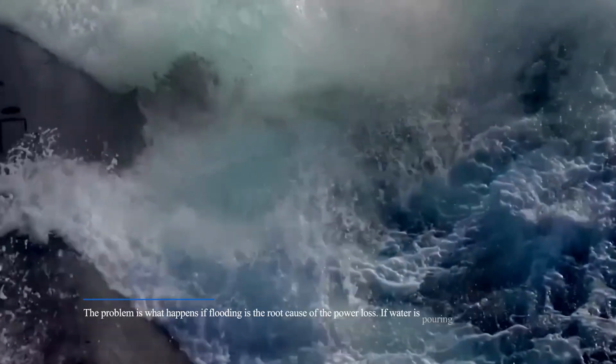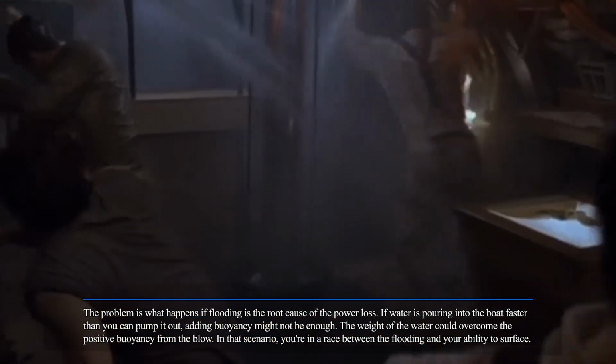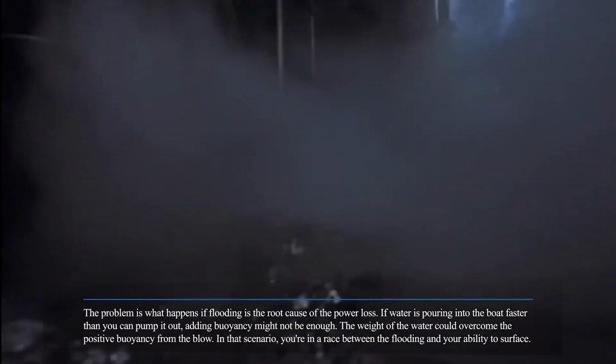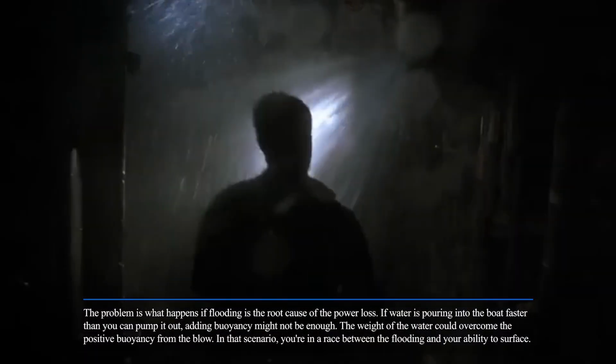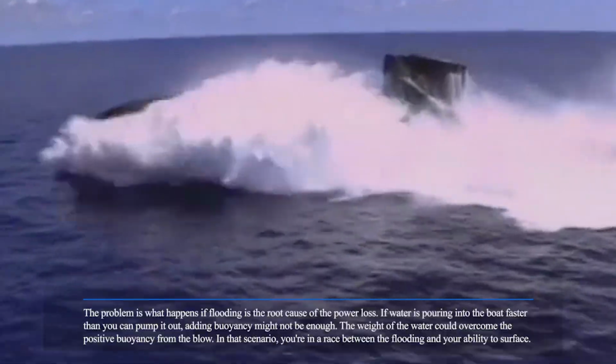The problem is what happens if flooding is the root cause of the power loss. If water is pouring into the boat faster than you can pump it out, adding buoyancy might not be enough. The weight of the water could overcome the positive buoyancy from the blow. In that scenario, you're in a race between the flooding and your ability to surface.